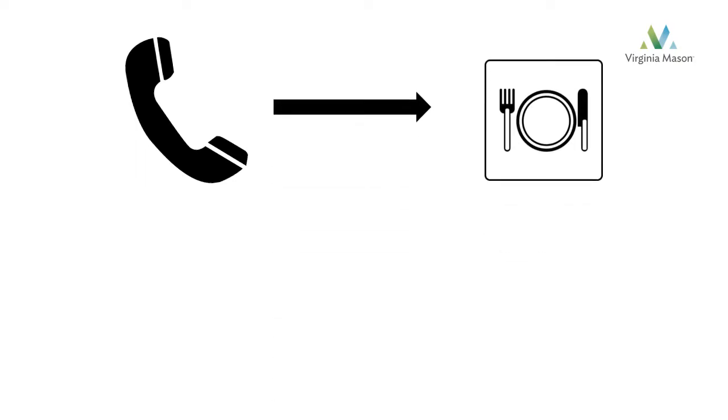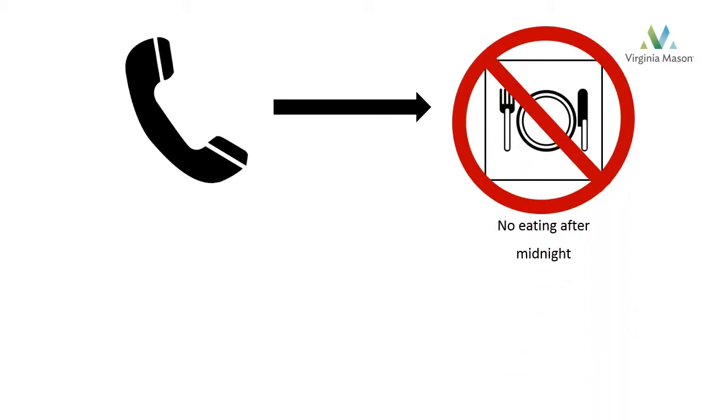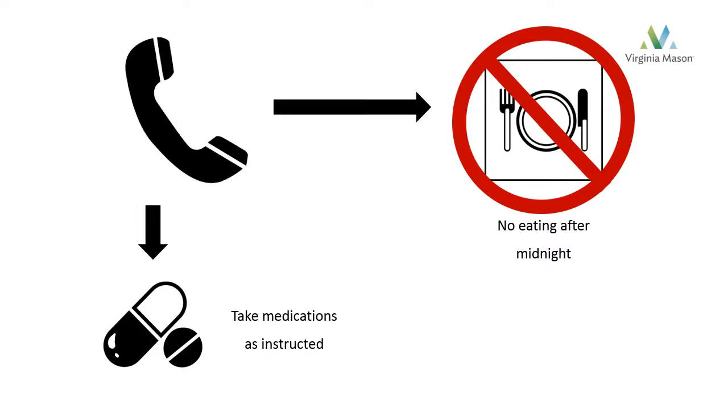A few days to a few weeks before surgery, you will receive a phone call from the anesthesia clinic to review your medical history. They will also give you instructions regarding your medications and food prior to surgery. It is important that you do not eat after midnight the night before surgery. Also, take your medicines as instructed.